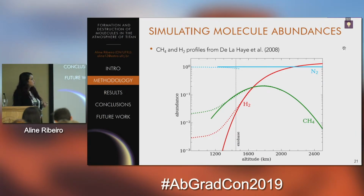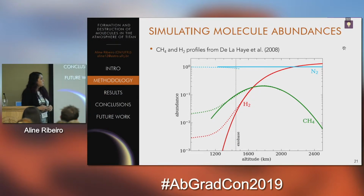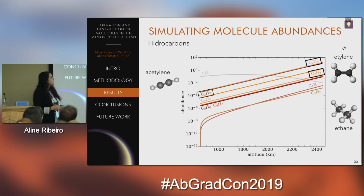And then to put these molecules in my work, I had to put some previous profiles for the main molecules. So I put the profiles for nitrogen and for methane. I also used the profile for hydrogen, molecular hydrogen, because it's the main molecule that's going to escape the atmosphere. And since we're working with upper atmosphere, I used hydrogen as well. These two profiles are from this work in 2008.